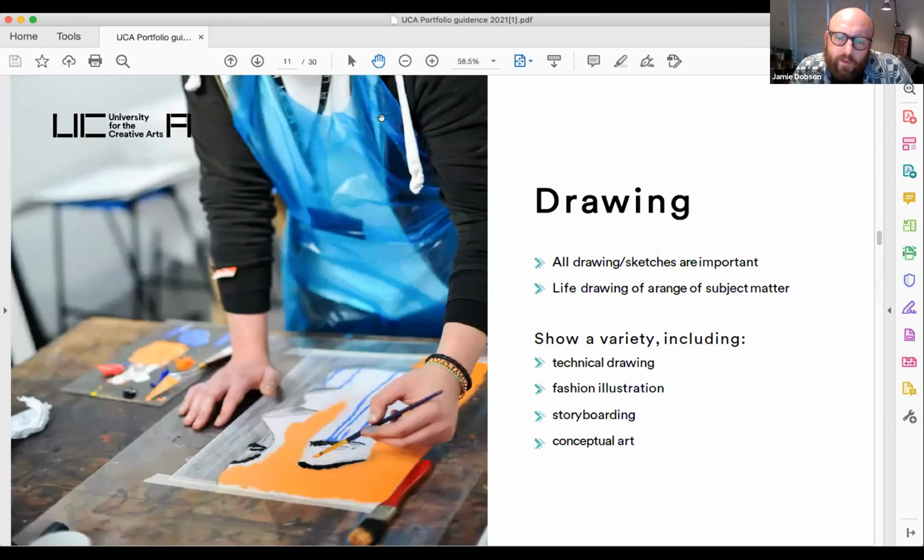Okay, so now these are some of the threads that are appropriate to all courses. So all of our creative courses, I should have mentioned this earlier actually, not all of our courses require a portfolio, but nearly all of our courses require a portfolio. All of our creative courses do. And so this is where you need to check the website. But all of our courses are interested in drawing and seeing your drawing.